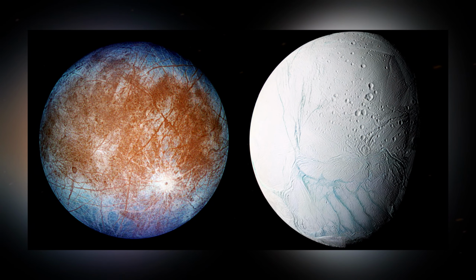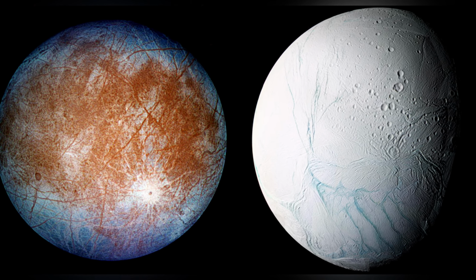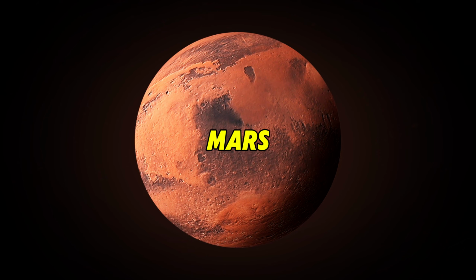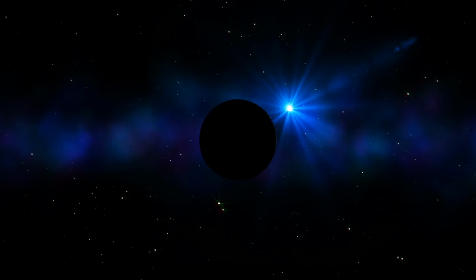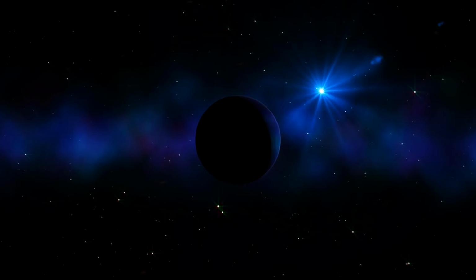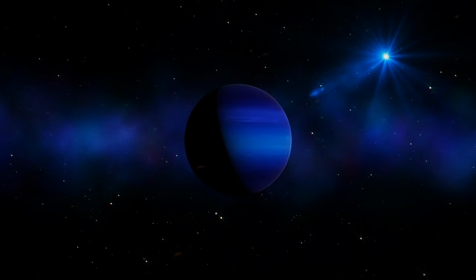Fast forward to the 21st century, and rovers like Spirit, Opportunity, and Curiosity began making Mars feel almost familiar with their selfies and discoveries. Then in 2021, Perseverance landed with one major task: to collect samples and hold on to them until someone comes to pick them up.